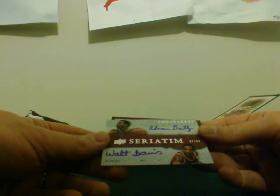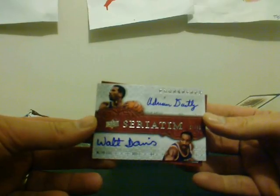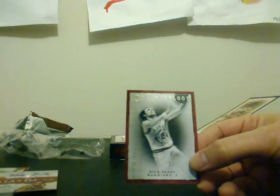A jewel. We've got Adrian Dantley and Walter Davis, numbered 67/80, so that's a nice dual auto. And the last card is Rick Barry, numbered 250.